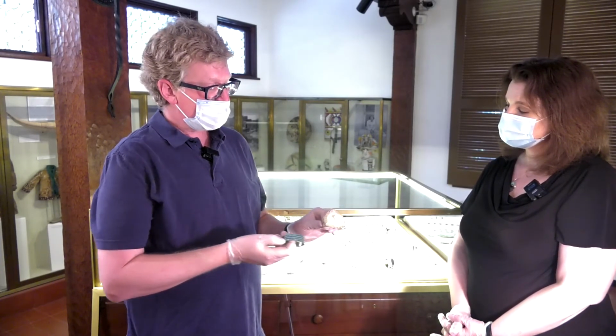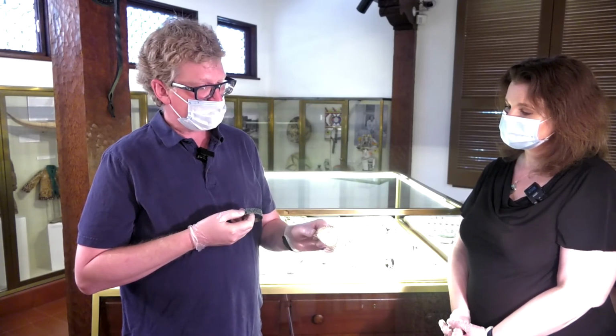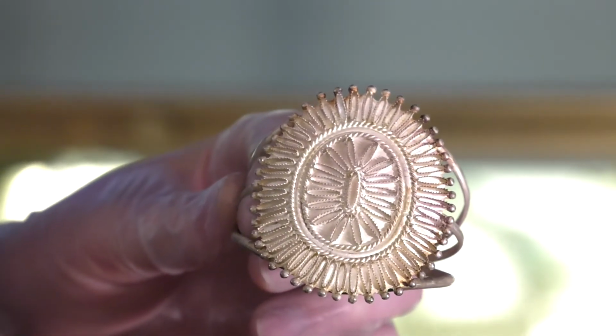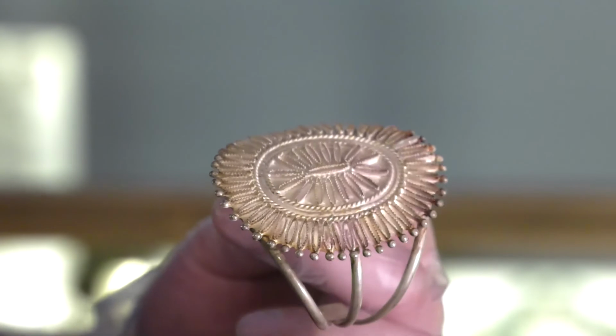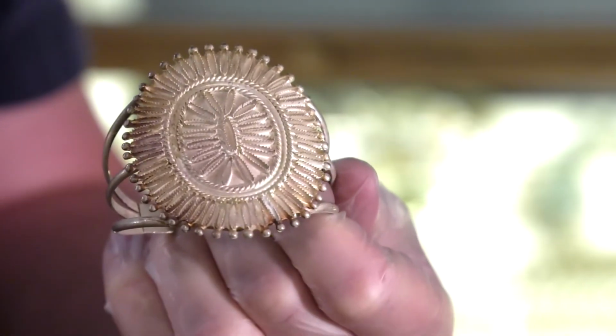But before those stones get set, you have to create a housing for them. And this is equally an impressive piece of work. All of those are the settings for the stone, the bezels. And look at the incredibly fine, delicate silver work that goes into shaping each of those sheets of silver and then hand soldering them to the base that will then ultimately be the housing for that turquoise.